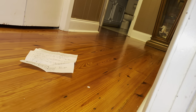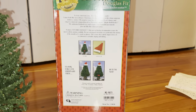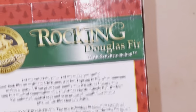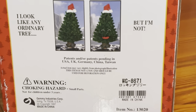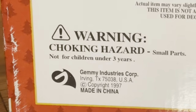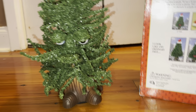So the air conditioner decided to turn on, so I had to wait anyway. On the back here, it's got the ordinary, let me entertain you, let me make you smile thing. Rockin' Douglas Fir with sinker motion. All that good stuff. I think that's special on this one. And then down there, it's 1997, Gemmy Industries Corporation. It's basically just a dancing Douglas Fir box, but with Rockin' Douglas Fir on it.